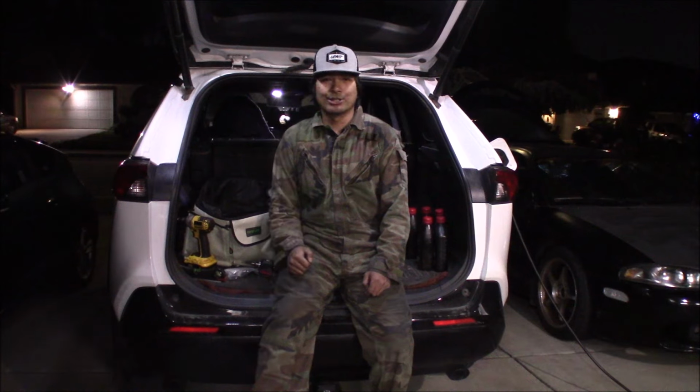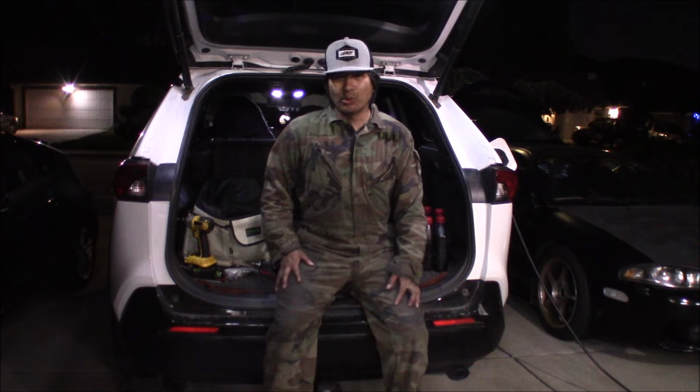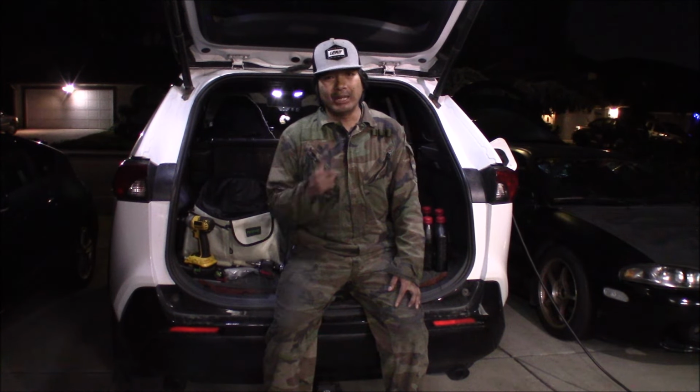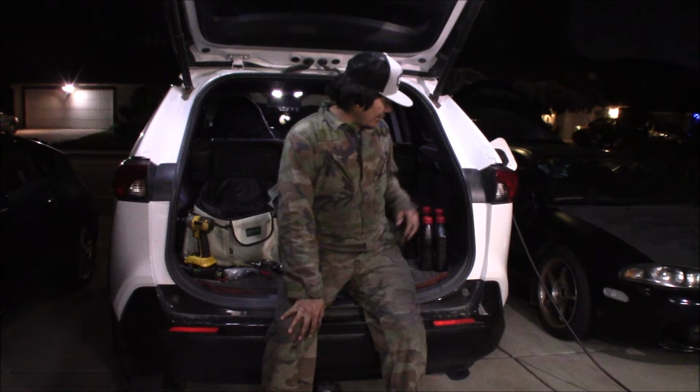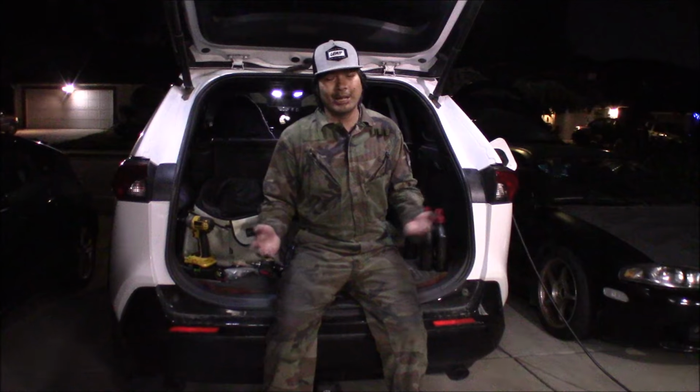I think I bought 8 quarts total. So you've got to buy 8 if you're going to do the front and back. Buy 8 quarts. I have like 1 full one left, so maybe you can get away with 7, but it's better to have more than less.